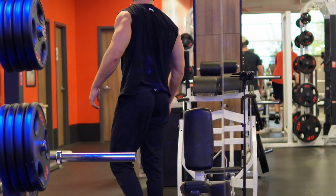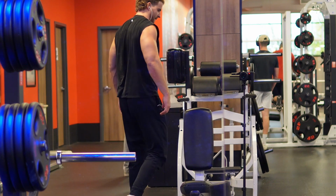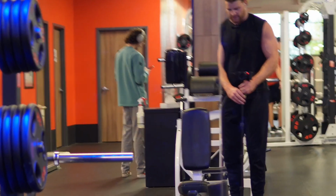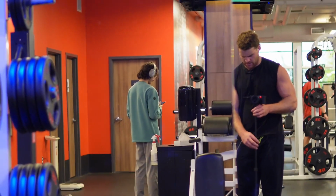So one more set of these curls here in a minute, after about 2 to 3 minutes rest. So I let my central nervous system fully recover-ish.